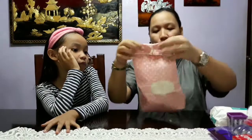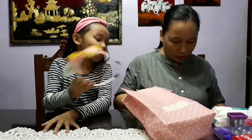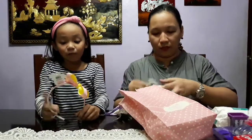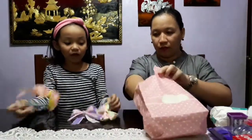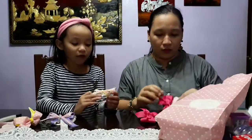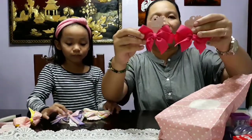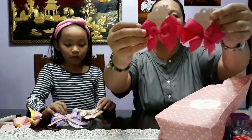And then, back to school will not be complete without this one from Pink Box. If we're done with the supplies, we bought this one. It's for the clips also. If I tie my hair, Mommy will also join some headbands, some clips. This is my Fiino. It has a little diamond. It's a spare. It's $44.75 each from Pink Box.